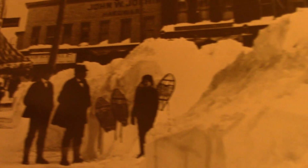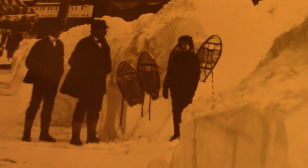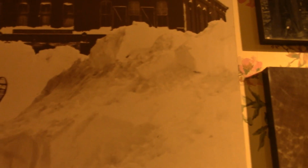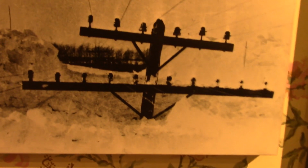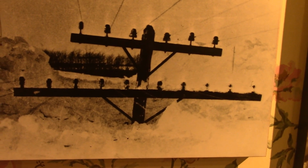And just saw this picture here. Winters back in the day were really bad. Look at all that snow. Those people are standing by those snow drifts. We haven't had winters like that in a long time, but I'm hoping we don't ever get it again. Look at that, it's just crazy. It's all the way up to the top of a telephone pole. Isn't that crazy?